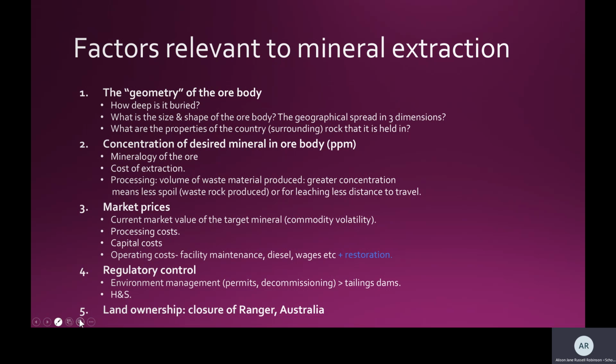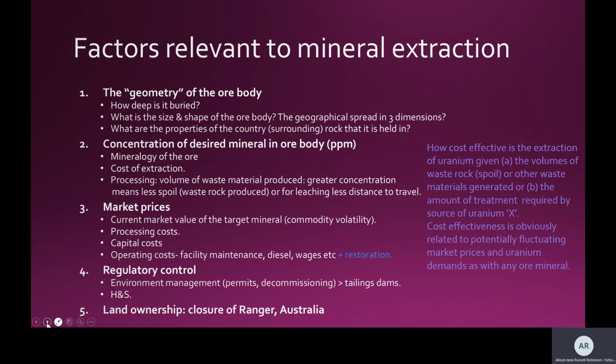And then an interesting one that comes in is land ownership. Ranger Mine in Australia, incredibly profitable, but it's in native ownership. And the native owners have said that they don't want the mine to be extended. So Ranger, once it's exhausted, is not going to be extended, it's going to be closed down. So that's another one that can be geographically relevant. So all of these have basically got to be factored in to work out whether it is viable to mine uranium, so how cost effective it's going to be in relation to these factors.